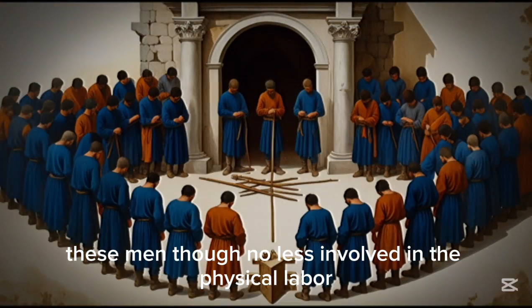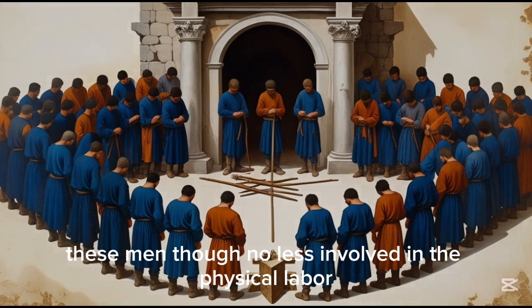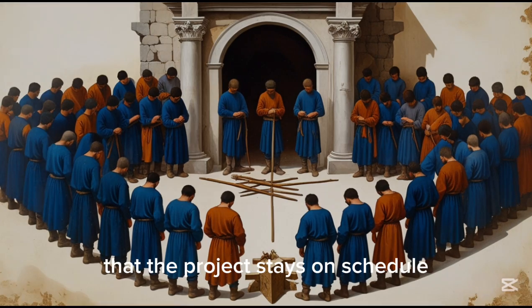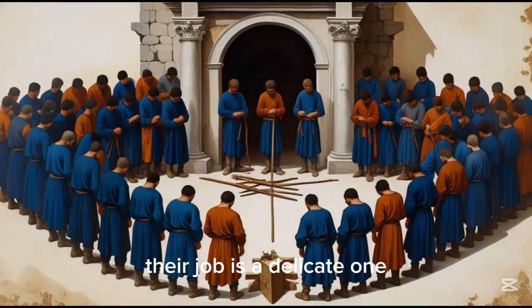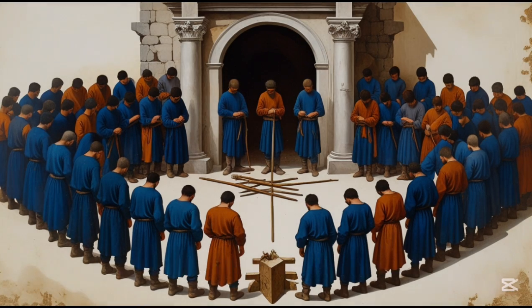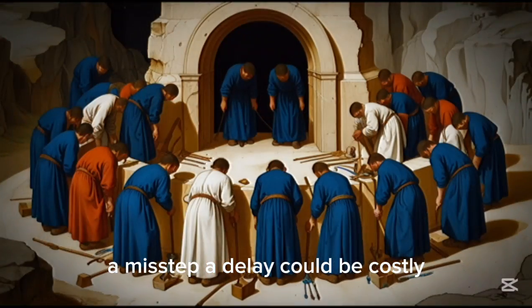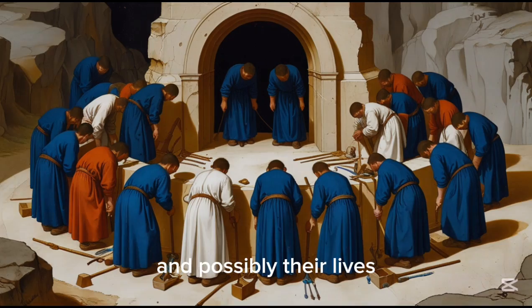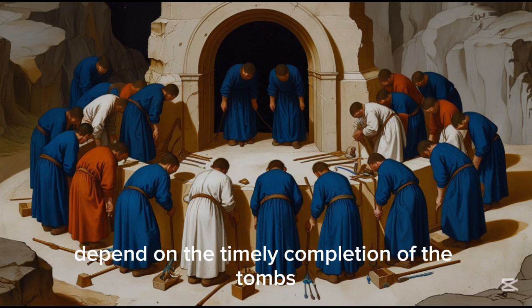These men, though no less involved in the physical labor, also bear the responsibility of ensuring that the project stays on schedule. Their job is a delicate one, balancing the needs of the workers with the demands of the pharaoh. A misstep, a delay, could be costly. The foremen know that their reputation, and possibly their lives, depend on the timely completion of the tombs.